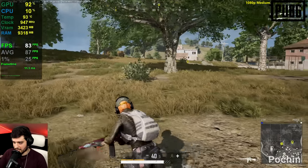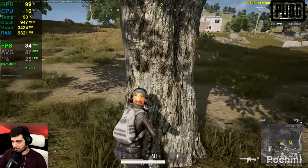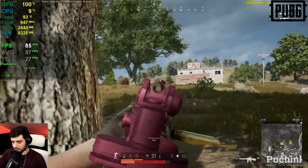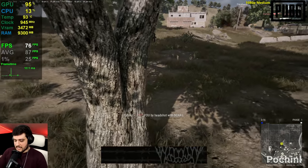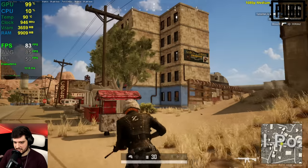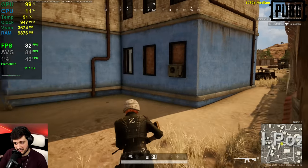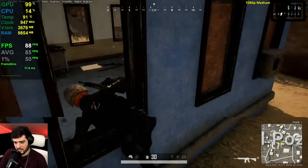Oh my gosh, I'm glad I got out of there. We're gonna be screwed. Okay, this is terrible. This is a terrible position to be in right now. I almost got him. So different map, big city, and it's still getting like 80s, which is really damn good, guys. It still stutters. That's really unfortunate.